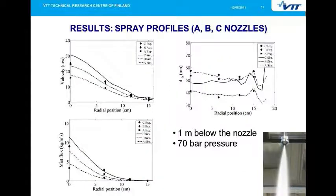And similar results for the micronozzles A, B, and C here combined. These were 2 centimeter resolution calculations. I'm sorry, the drop speed figure has different signs. So now it's just showing the velocity as a positive number. Okay, again we see that they are quite nice, but what is important here is that the drop size profile is not that V shape anymore.